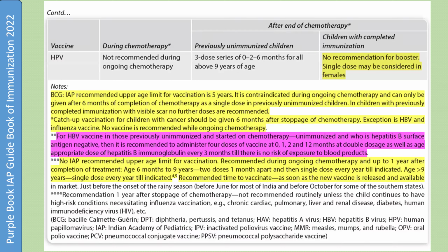Now, regarding the HPV vaccine, read about it. Has it changed for you? HPV. Yes, sir. HPV vaccine during chemotherapy: not recommended during ongoing chemotherapy. After end of chemotherapy, previously unimmunized children get a 3-dose series at 0 to 6 months for all above 9 years of age. For children with completed immunization, no recommendation for booster. Single dose may be considered in females. Human papilloma virus is not an emergency to give, and therefore you can give it in the usual dose.